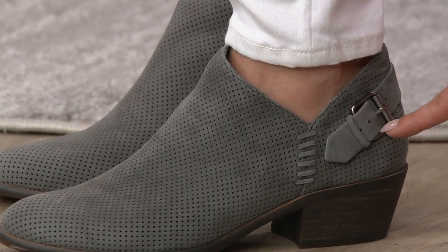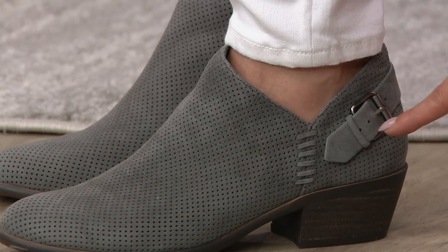By the way, this buckle, don't ever undo it. You never have to. That's just for looks.